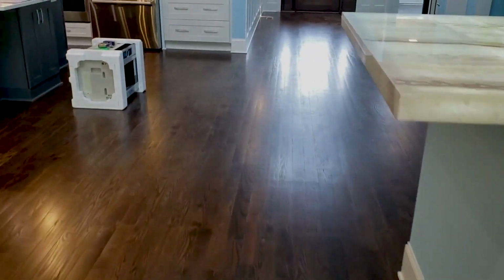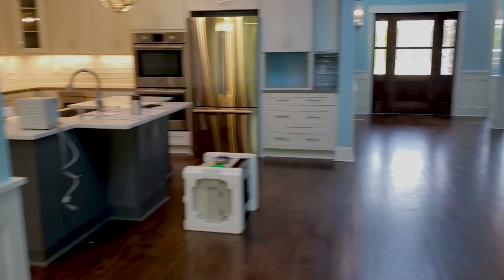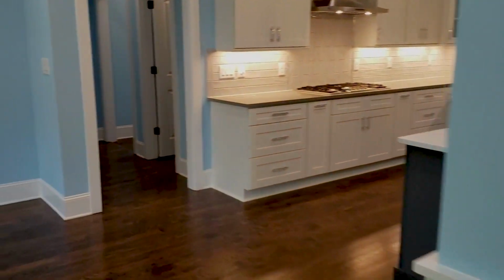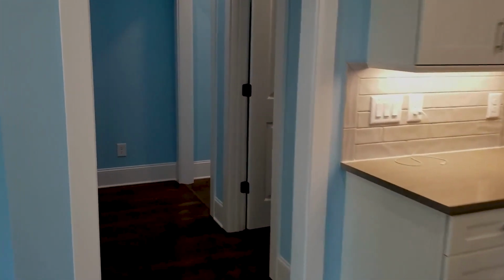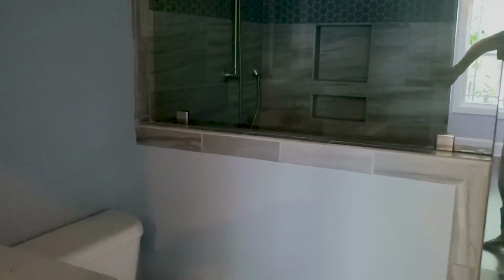Go back in here, back in the great room. And I'll show you the back side. There's another master suite here. Second bedroom, downstairs bedroom or in-law suite, but they put a nice bathroom in here. Let me get the lights on.